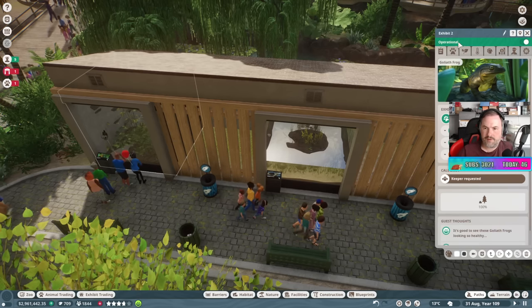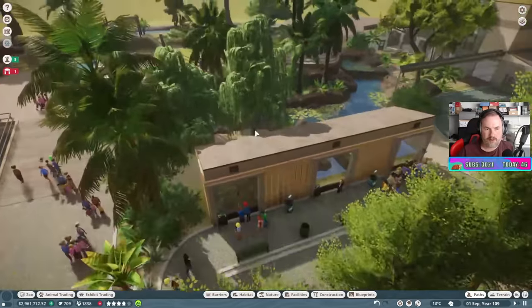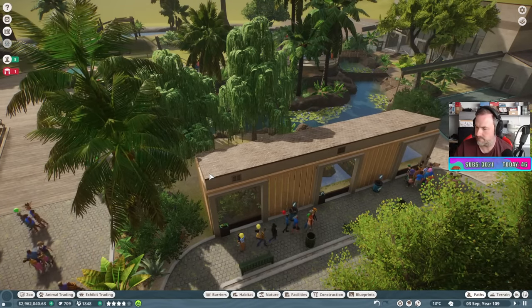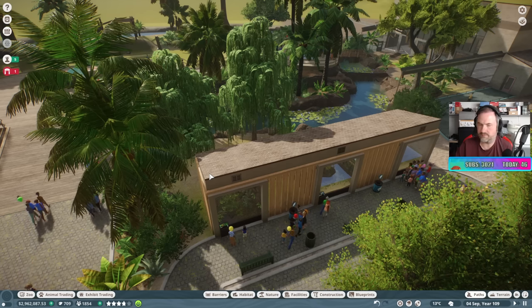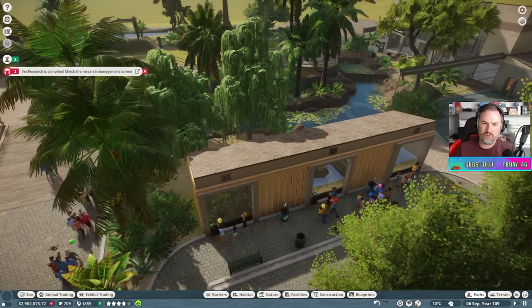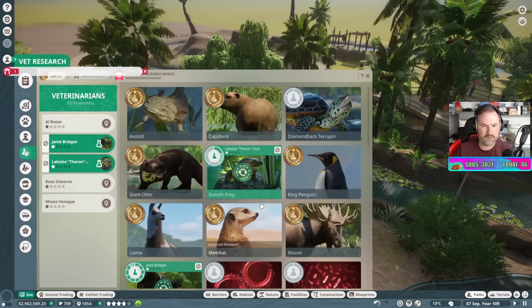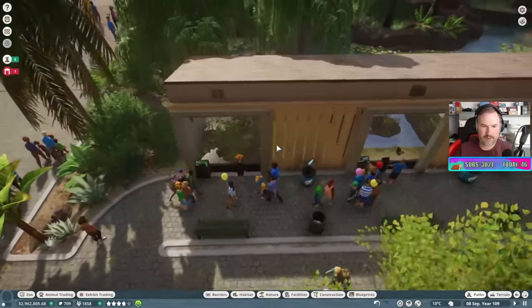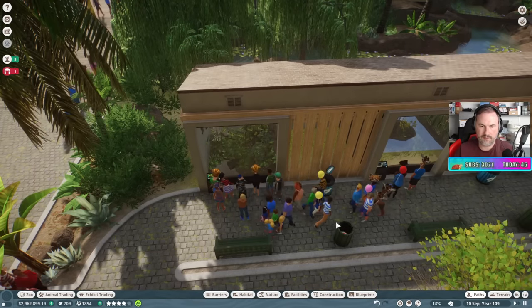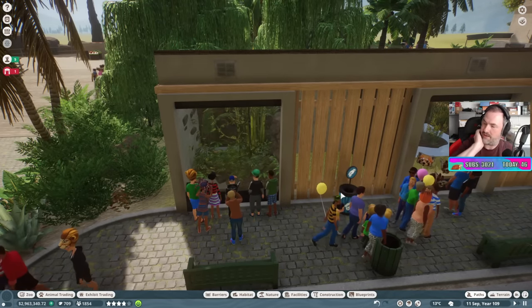Terrapins. What are these? Goliath frogs. Okay, good. So we should have some new layout options here. The research makes them happier and happier and happier.